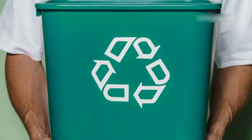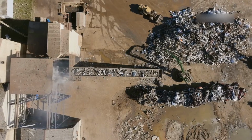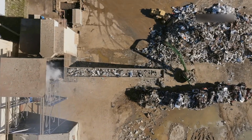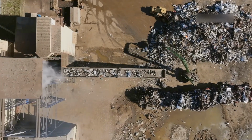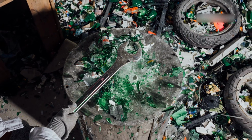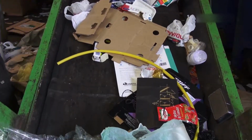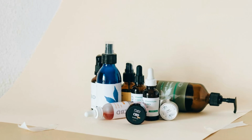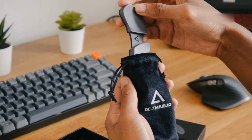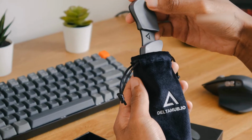Let's go back to the recycling plant. Imagine a conveyor belt piled high with products. If each product is made of 20 different types of plastics, metals, and composites all bonded together, sorting them for recycling is a nearly impossible task. Most of that material will end up being contaminated and landfilled. This brings us to our ninth principle, minimize material diversity. This means that whenever possible, we should design products using the fewest number of different materials. Better yet, we should try to make the entire product out of a single material, or from materials that are very easy to separate.